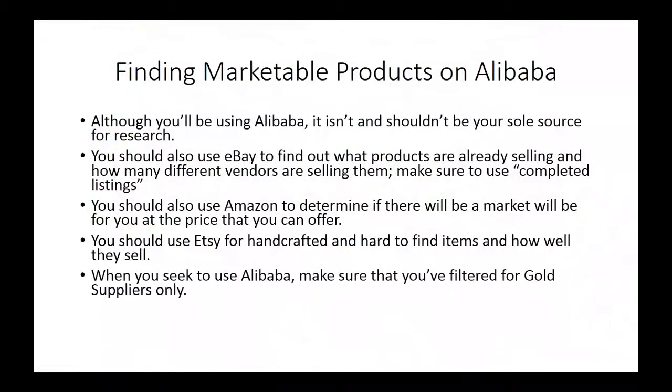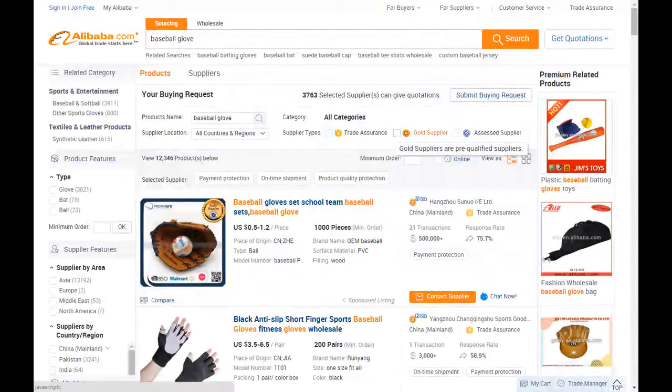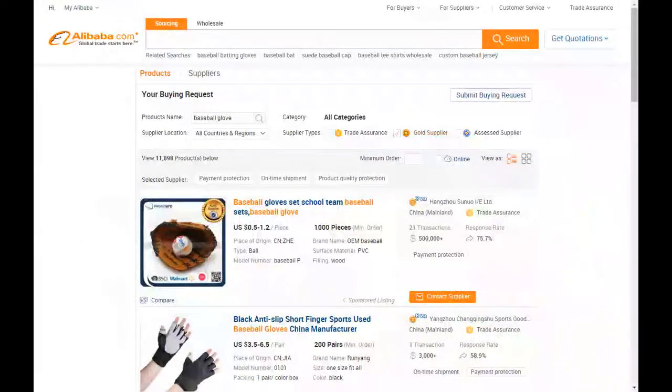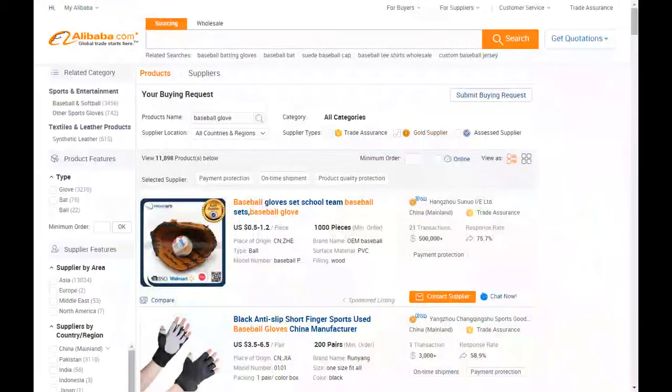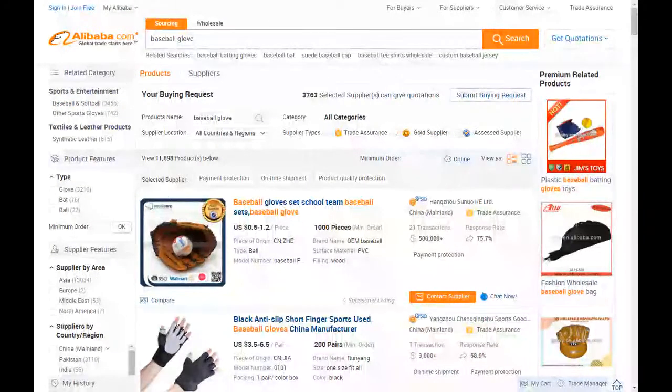Now, when you seek to use Alibaba, you want to make sure that you have gone through the process of filtering for gold suppliers only. Now, let's take a look at what we mean by that. When we're on Alibaba and we're looking for, again, marketable products, we are going to filter for gold supplier because mainly we want to make sure that we're going to be delivering sufficient quality to the buyer, and we're going to be working with a manufacturer that really knows how to bring products to market that are going to be sellable.